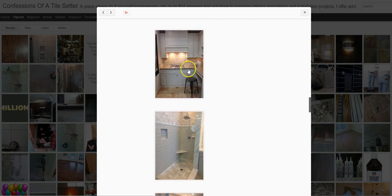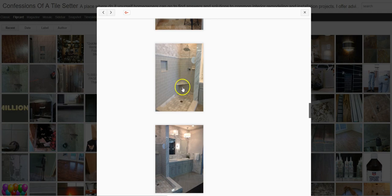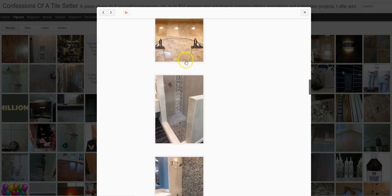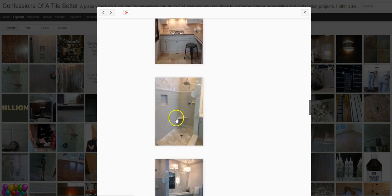And I thought this was kind of a nice kitchen area with the lighting and the travertine on the floor and on the countertop. This shower here, and you're going to notice something else I'm going to show you when we get done with this, a common theme with all these showers we're looking at.